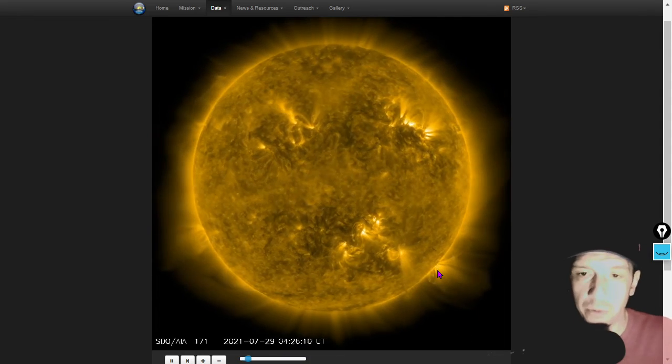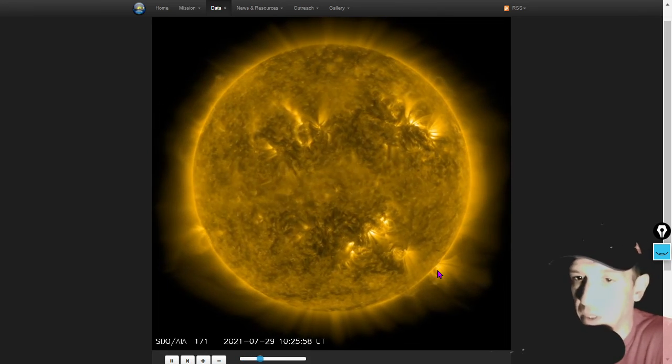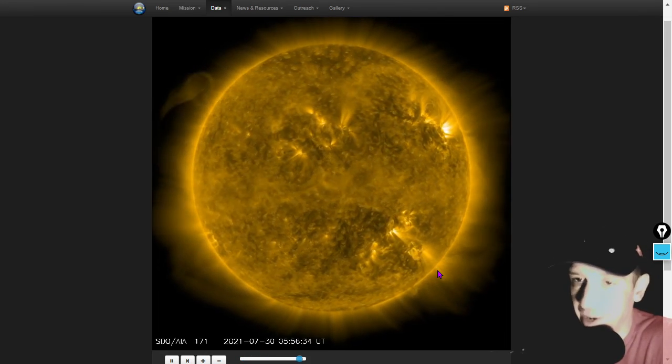And welcome everybody to the Daily Space Weather. We've got some conflicting models to show you, as there is a coronal mass ejection headed Earth's way.